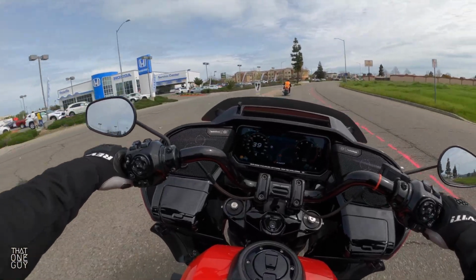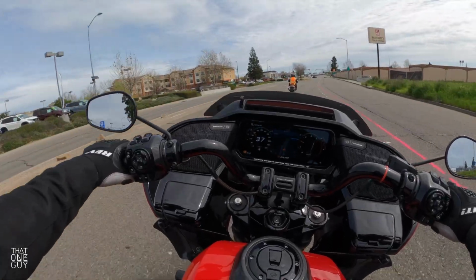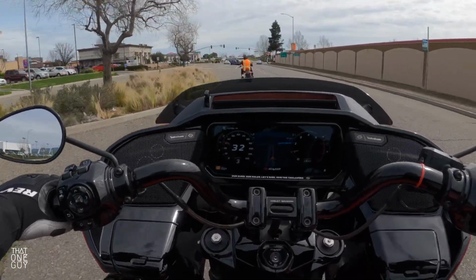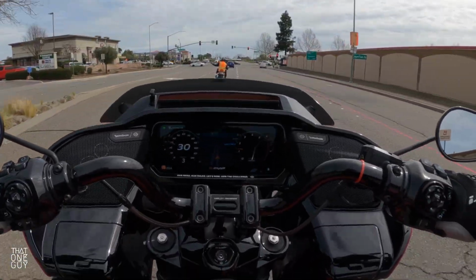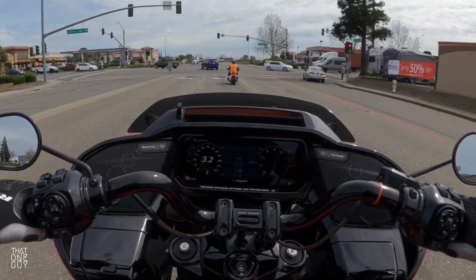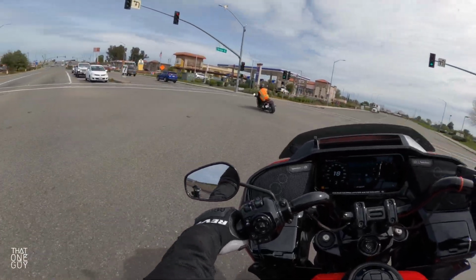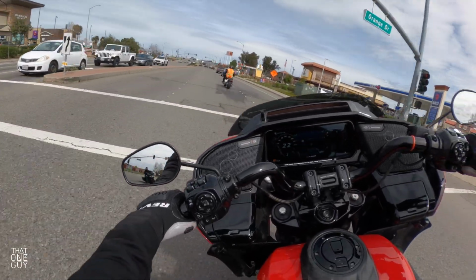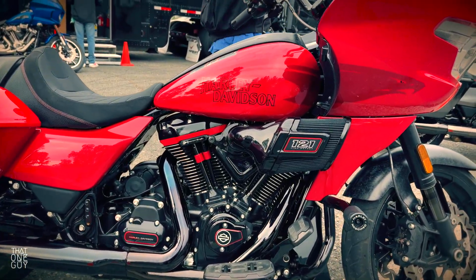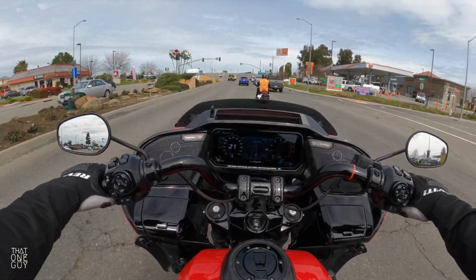There's all kinds of options, like I mentioned before, as far as how you can have this display information presented to you. I like this display here, which mocks an analog display with the tachometer and the speedometer. I like that, so we're going to keep it there. We got the mini footboards on this bike, and we'll talk about comfortability, riding position, and where your controls are with your hands and with your feet.